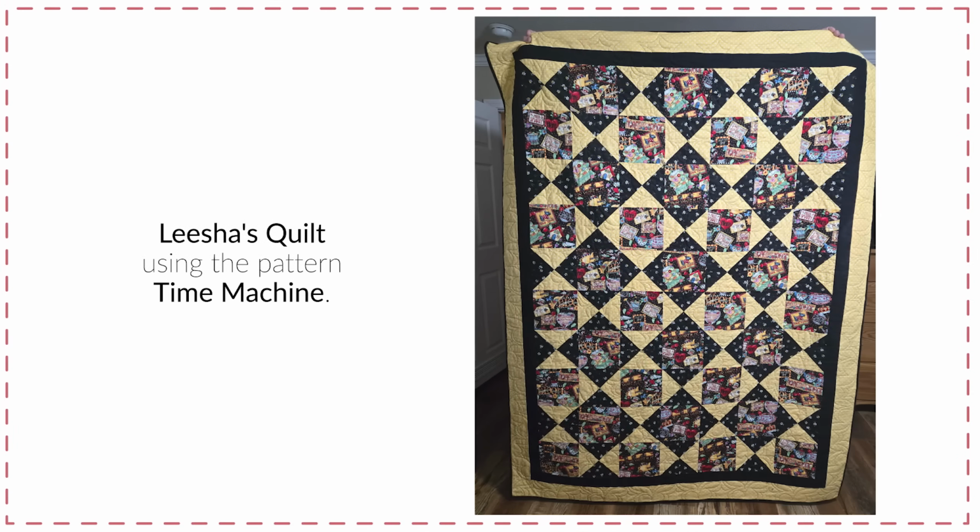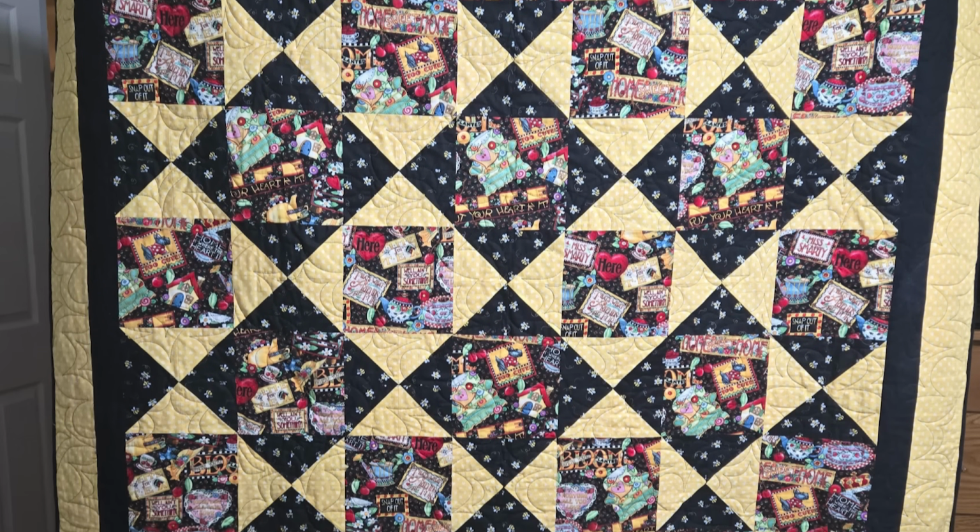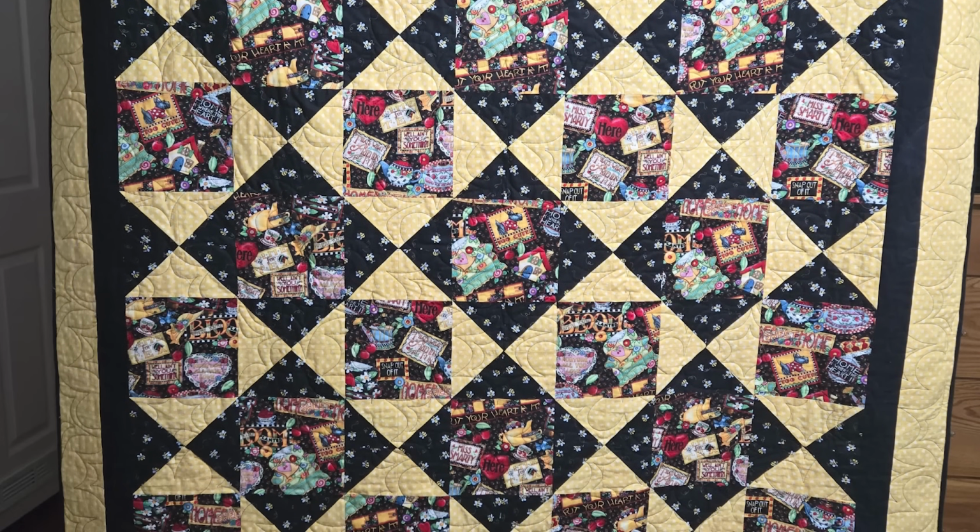Now I want to take just a minute and give a shout out to Leisha. She sent in fabric that was included in our Matchmaker episode 3, and she sent in an adorable Mary Engelbright inspired fabric, and we used that in the number 1 position. We put it in Time Machine, and look what she did with it. She has increased the size of it. It's so nice. Wow, I love the way this came together. I love that nice warm golden beige in the background, the black surrounding every other block. Absolutely perfect. Leisha, you did a great, great job with this. Thank you so very much for sending in a photo.